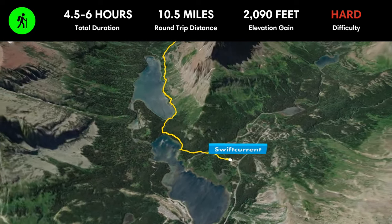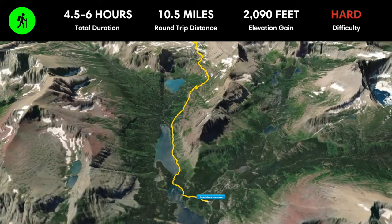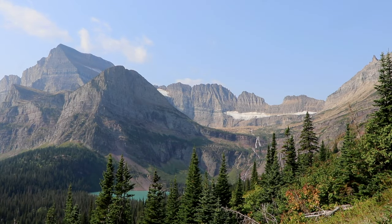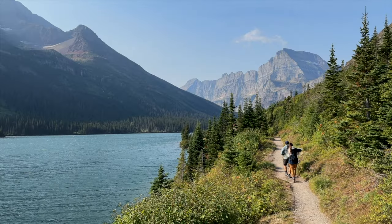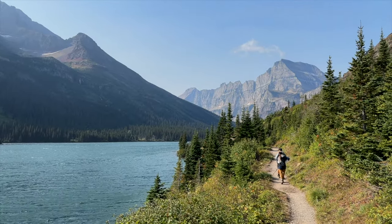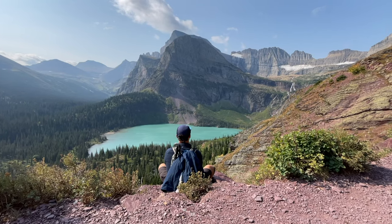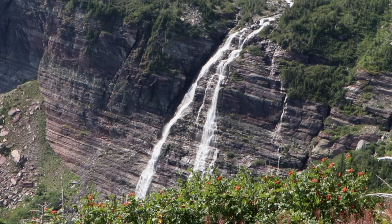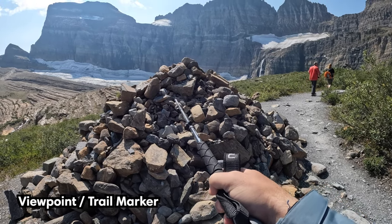Our favorite hike in the entire park is the Grinnell Glacier Trail. This is because it's absolutely stunning from the beginning to the end. The trail starts from a parking lot nearby the Many Glacier Hotel and is approximately 10.5 miles round trip. On your way to Grinnell Glacier, you'll come across picturesque lakes, alpine scenery, waterfalls, wildflowers, and many viewpoints. So just before you get to the glacier at the top, you can make a nice stop at this viewpoint, and you can see all the different layers and the lakes below that you came from.